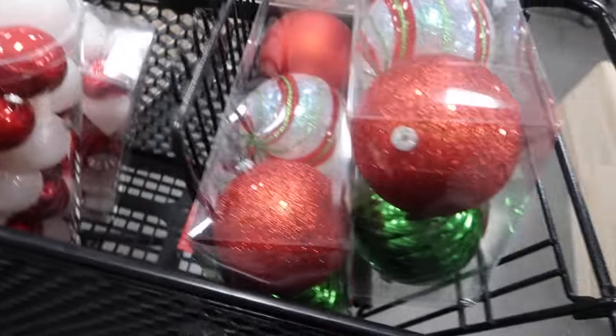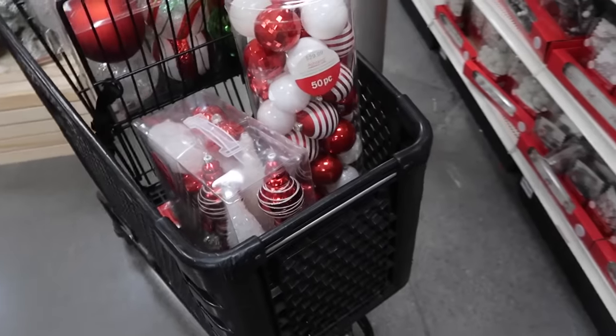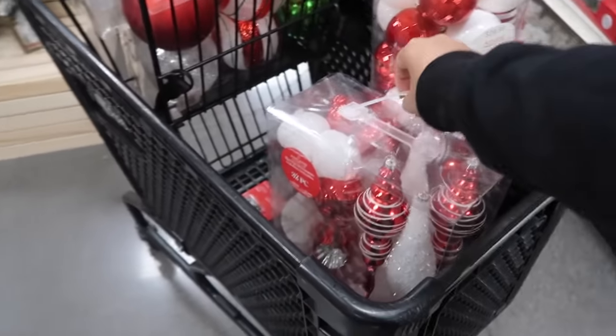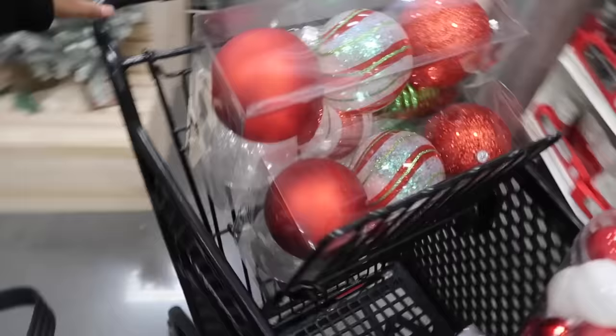All right, y'all, so we got some ornaments, but we can't find no green ones, so we're gonna actually go to Hobby Lobby. And they ain't got nothing Grinch in here, so I'm glad we did order online.